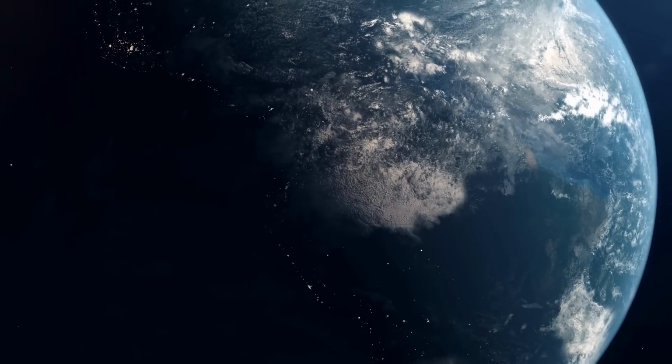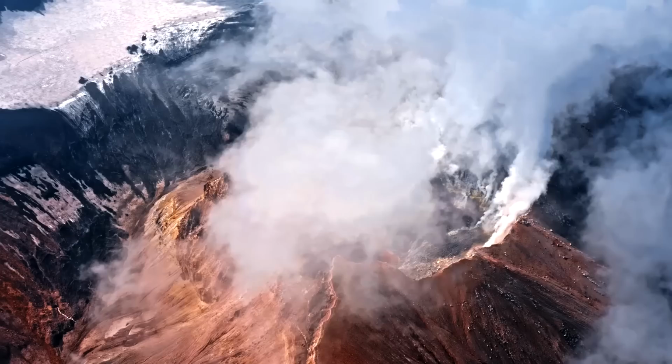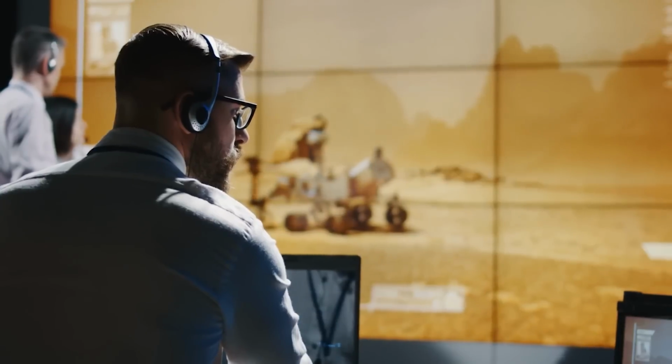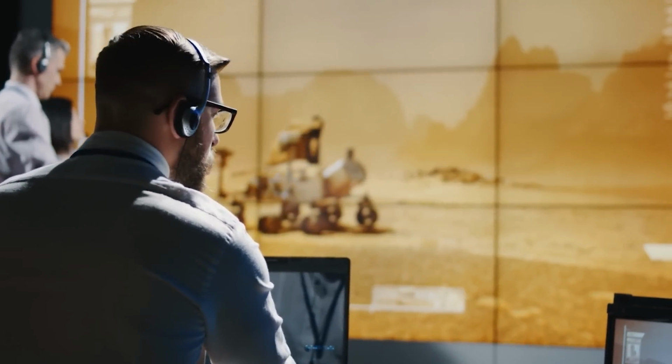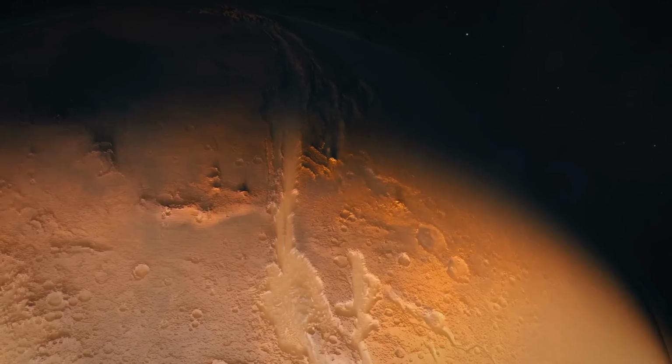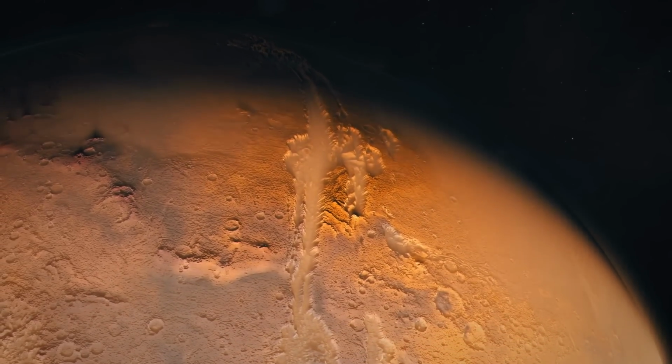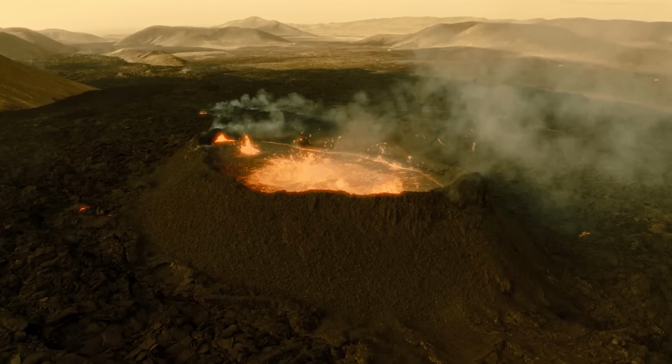In order to learn more about Mars's geologic past, the Perseverance rover is studying old volcanic rocks. Future missions could focus on studying particular volcanic areas. The composition and history of Mars can be better understood via the study of meteorites, many of which come from volcanic areas.